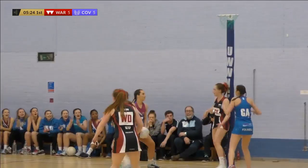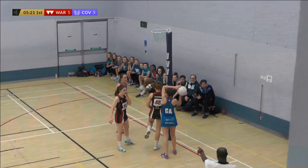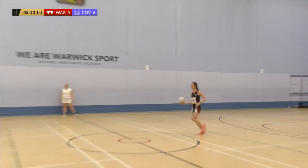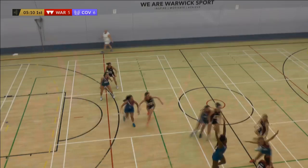There's nothing Pritchard could do as Coventry miss again. She's going to jump and block the rebound. Coventry go ahead with the goal shooter. Men's cricket have got some tactical analysis. They say lean more. I presume that's something that Warwick should be doing. Yeah, the girls, Gilson.